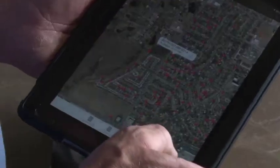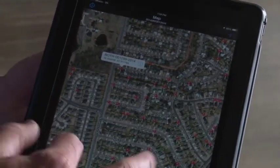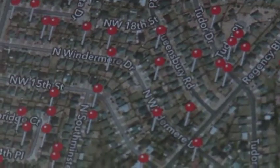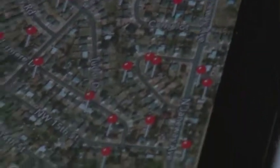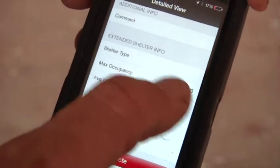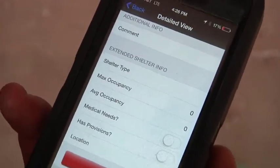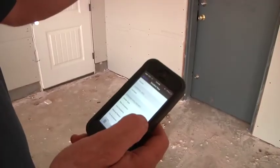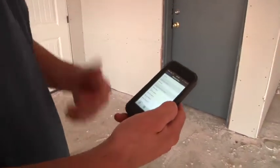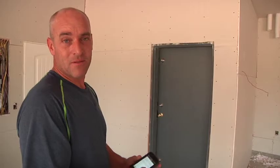Basically, the new system pinpoints the location of every registered shelter on a map to the exact spot of the shelter, not just the address. It then provides all sorts of helpful information and allows firefighters to check off the location when it's been searched. We can bring up information about the shelter, and this is what the inspections department pulls in. It gives us addresses, the size of the shelter, the location, or how many people might be in it, if they're on any special medications. So we can kind of decide what we need to bring with us to this location.